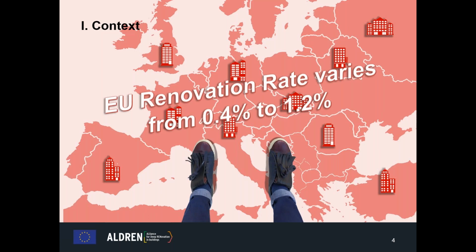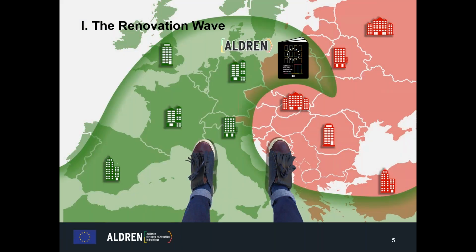Europe faces a momentous challenge in view of full decarbonization by 2050, as stated in the European Green Deal. The Renovation Wave initiative will address a current low decarbonization rate, because currently roughly 75% of the building stock is not energy efficient, and yet almost 80% of today's buildings will still be in use in 2050.